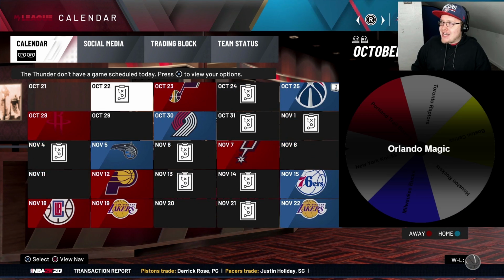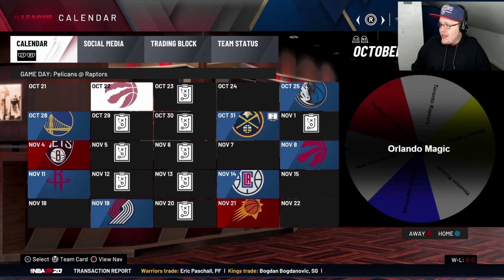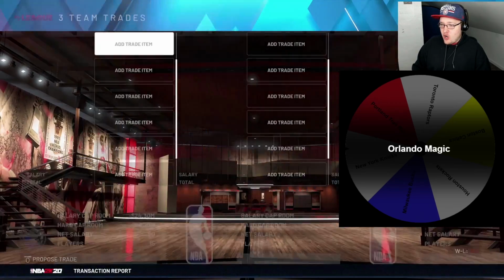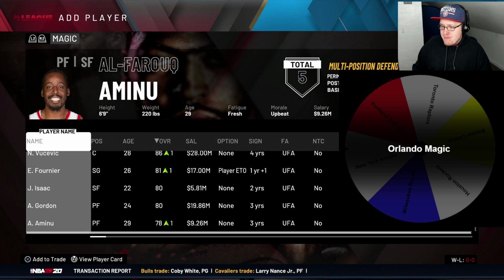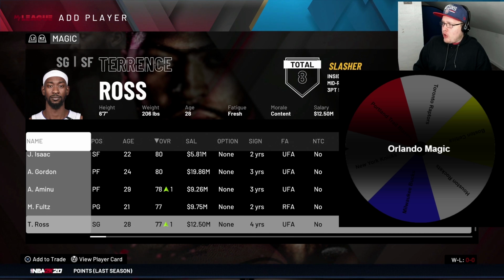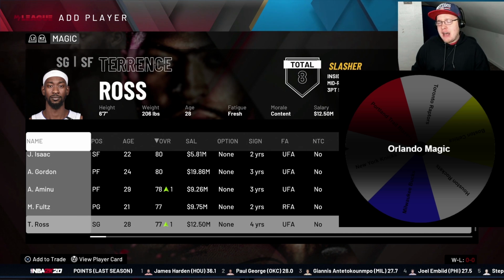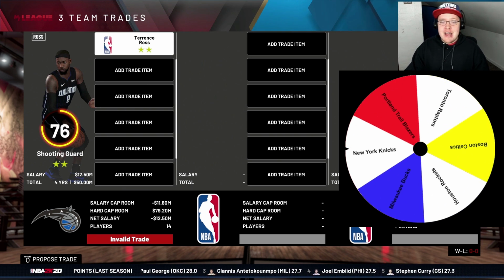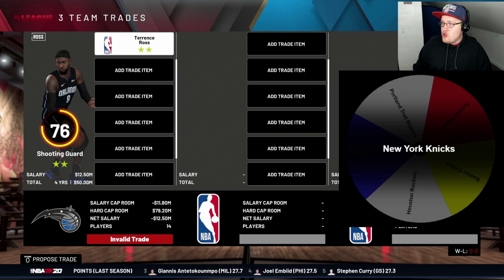The Orlando Magic. Flossin' Rawson, man. Flossin' Rawson. I don't know if anybody's ever called him that, but I just did now. He is going to be traded. Let's find him. He must have fallen off. Damn, man, falling off. Only a 77 overall. I remember this, he was a 78. Wasn't that long ago, and that's not much of a fall off either. But yeah, he's going to be going to the New York Knicks.